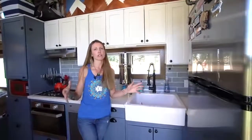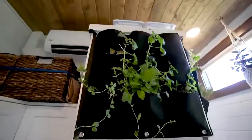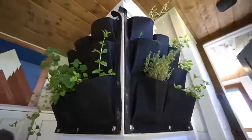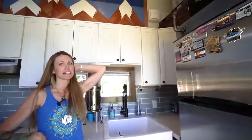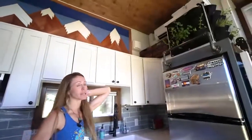I'm also a master gardener, and I had a huge garden in Seattle. I knew I couldn't bring it with me, so we at least were able to put in an herb garden up top, which is amazing. I've killed a few things, and I'm not used to killing things, but basil does not love growing up there. But my mint is doing really well, my lemon balm, and then some thyme and some flowering plants.